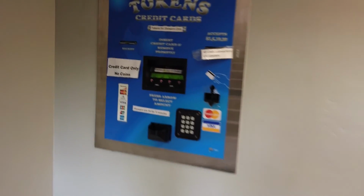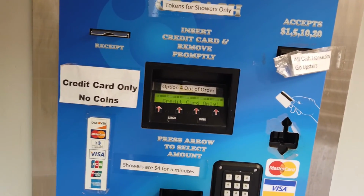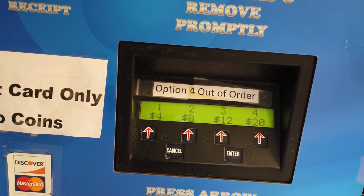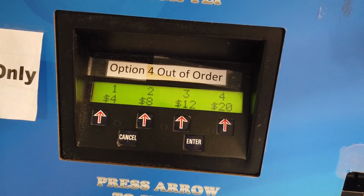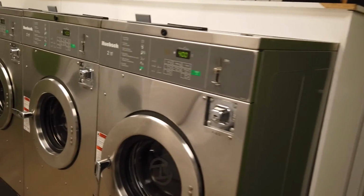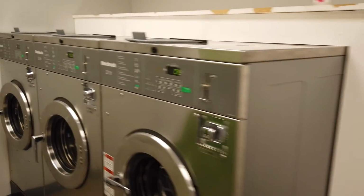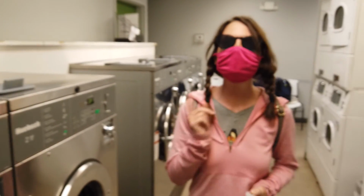This works on like a token system, so you can get a shower here, use your credit card. One 5-minute shower is $4, $8 shower is 10 minutes, or you can do $12 for 15 minutes. And they get your tokens there, and then they have men and women's restrooms with showers, along with laundry facilities this time. That's nice, because at the campground in Zion National Park, they don't have the showers or the laundry, so I could definitely see us using these.